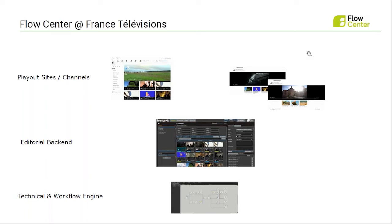That's largely being handled by the Flow Center itself. There is a little bit of ancillary transcoding we also use for some specials. We also use the CDN for some of the playout tasks. But all of that gets managed at the bottom level, which is really the backbone of the system, if you like, in the technical and workflow engine. All of what I've just said about the technical engine is hidden from the users. Why? Because they don't know, they don't want to know, they wouldn't understand, they don't care.